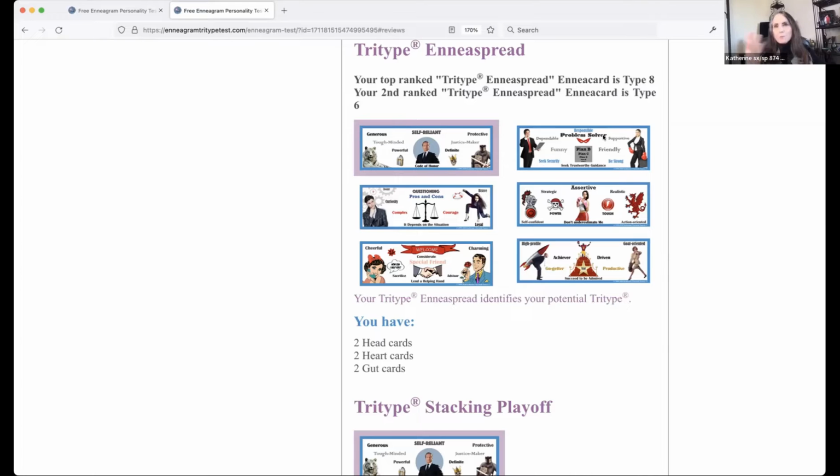But 6 is the most invisible type. 9 is invisible to not be a problem. 6 is invisible from the standpoint that you're going to think you're 7 or 5, and you might be moving back and forth between them.